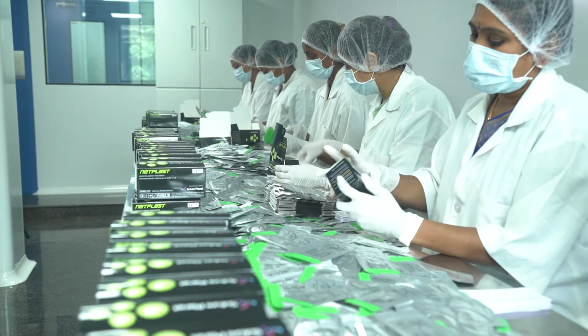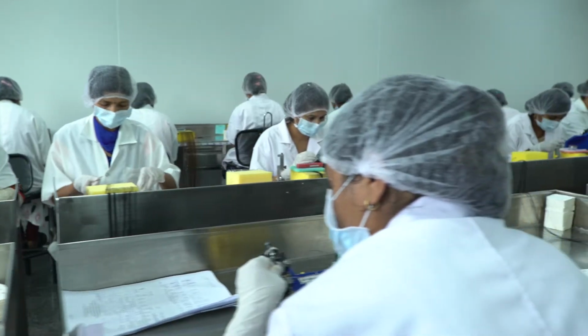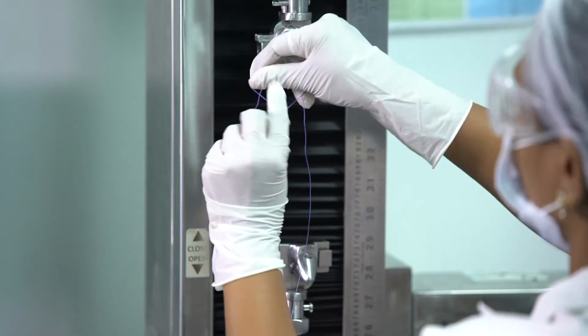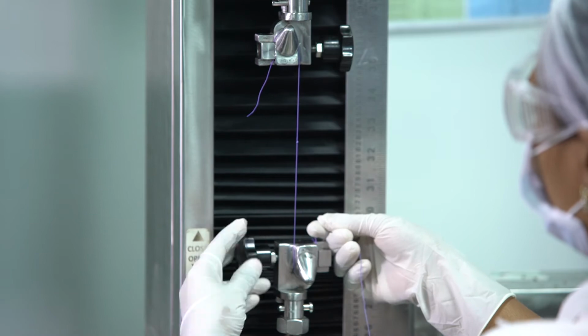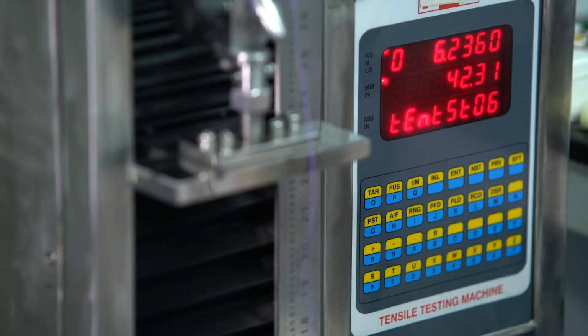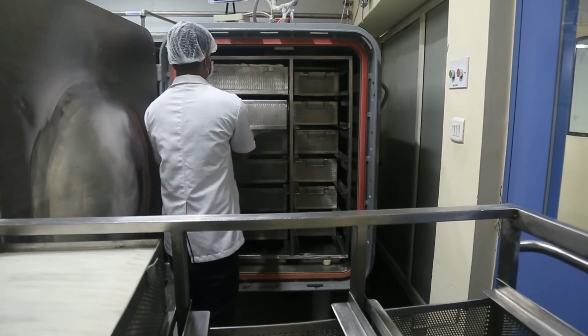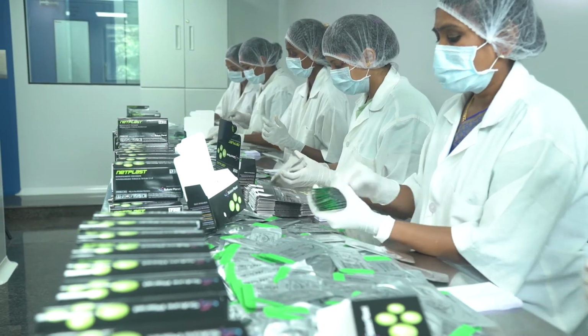When it comes to packing, we leave no stone unturned. All our synthetic sutures, including non-absorbable, are packed in safe and easy-to-use peel-open aluminum foil for easy retrieval. Each of our products goes through 21 quality checks to ensure the absolute reliability and best results. The facility is fully equipped with automatic EO sterilizers, laboratory, printing, and packing facilities.